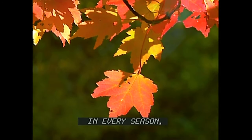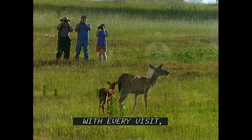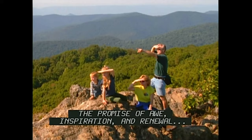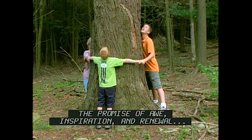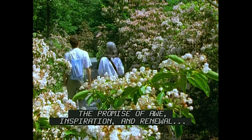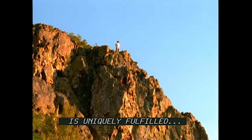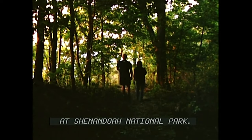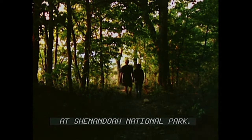In every season, with every visit, the promise of awe, inspiration, and renewal is uniquely fulfilled at Shenandoah National Park.